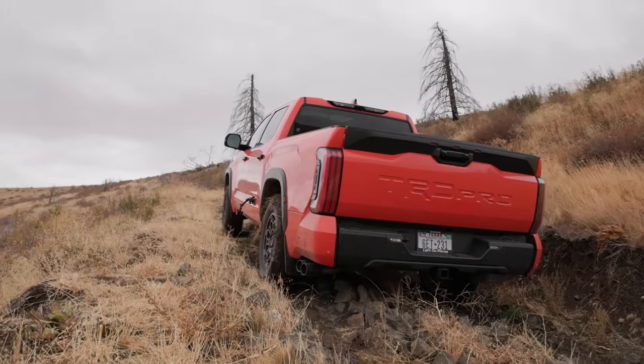And we're basically slipping and sliding our way up this very steep hill. Come on. Oh, now we're slipping ourselves sideways. Okay, that didn't work very well. Sometimes a lot of wheel spin is not what you want. This is one of those conditions.